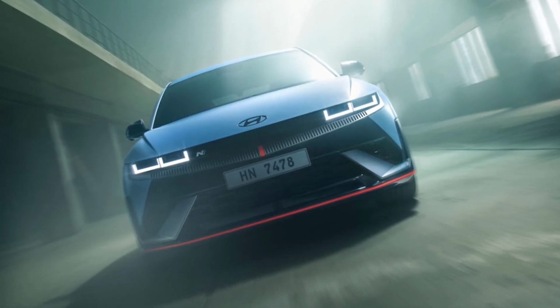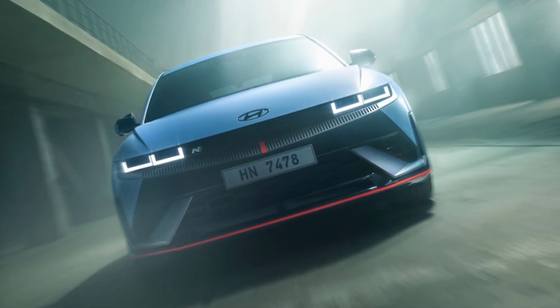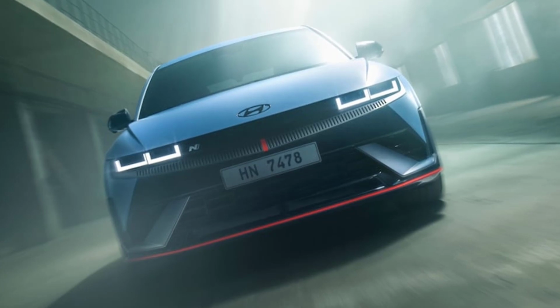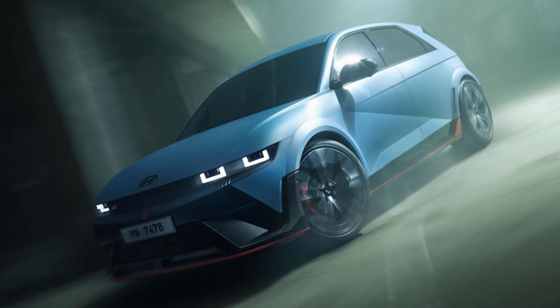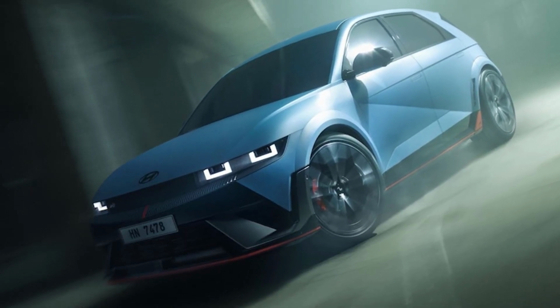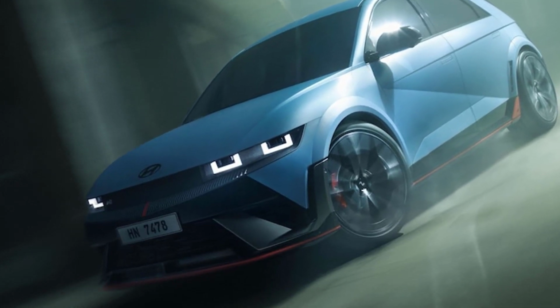The standard Ioniq 5 AWD is capable of up to around 260 miles of EPA estimated range from its 77.4 kWh battery and produces 320 horsepower and 446 pound-feet. Based on what we know from our prototype drive just a couple of months ago, the Ioniq 5N is due for its final tuning this fall, and then it will go on sale in Korea before it finally gets to the US market in the first half of next year.